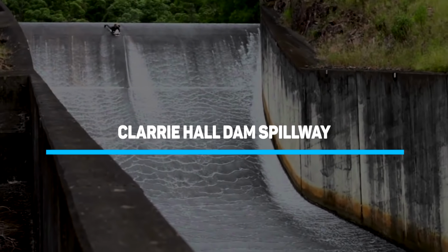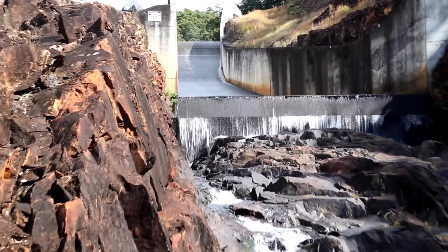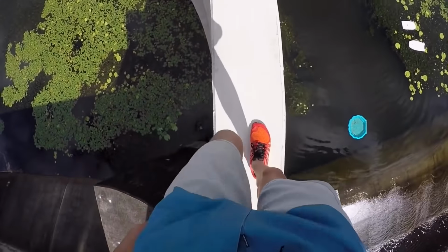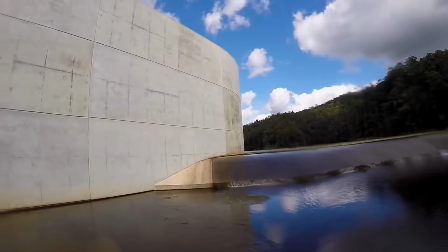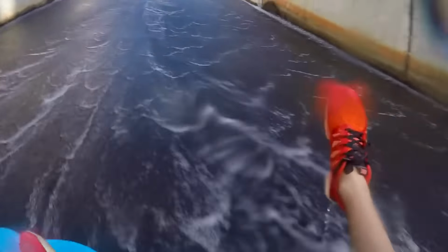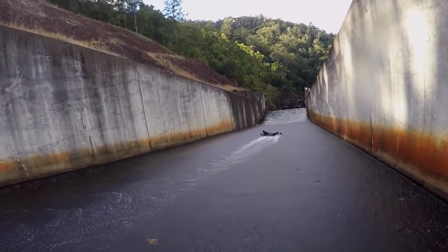Number 3. Clare Hall Dam Spillway. Thrill seekers from the north coast of New South Wales, Australia, were attracted to the massive Clare Hall Dam concrete spillway because they hoped to surf the dam. And believe it or not, the foolhardy bunch of young, daring daredevils showed up on location with their wetsuits and bodyboards to surf down the dangerous 360-foot concrete chute.